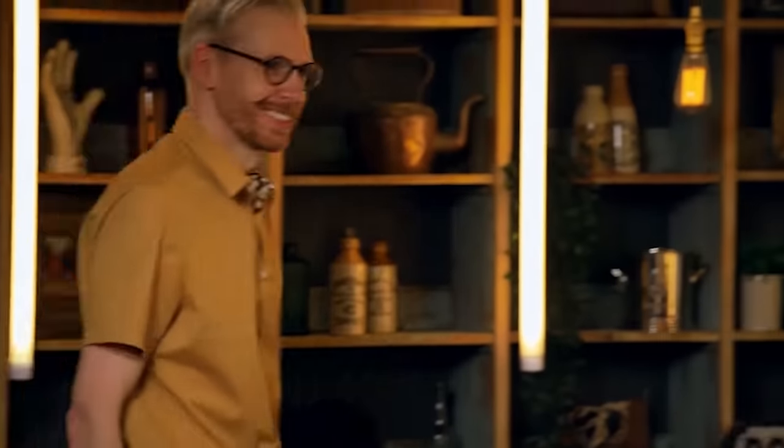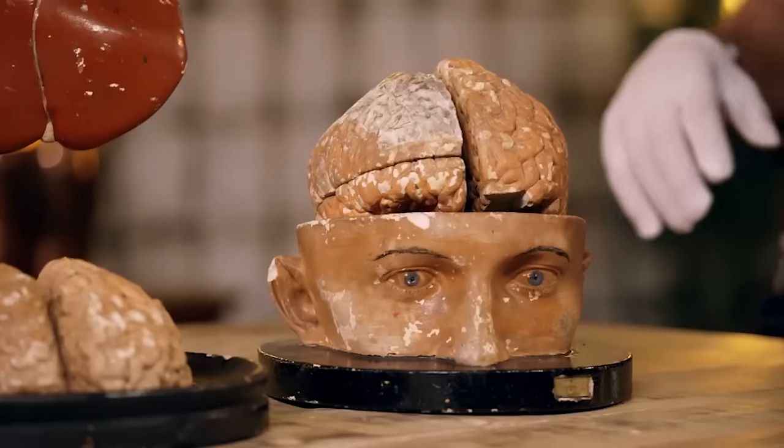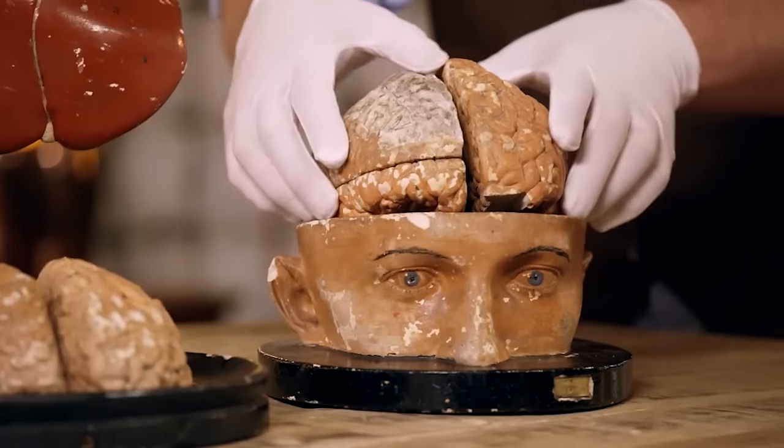Should we get Matt in? Please. Matt, welcome to the bidding room. Where did you find them? I found them on an online internet site. Oh, you collect them? I collect weird medical strange models, yeah. That's my hobby. These are the weirdest I've got, yeah. Are you married? Yes. What does your wife think of all this? I've got a separate antiques room to hide it away.